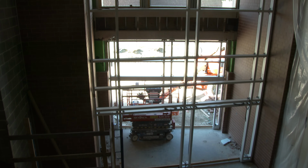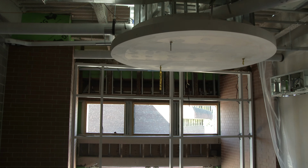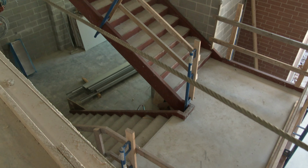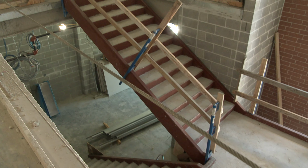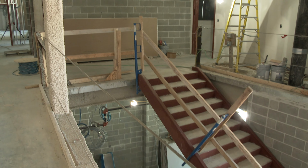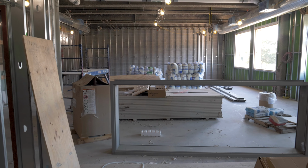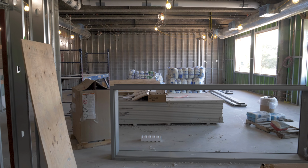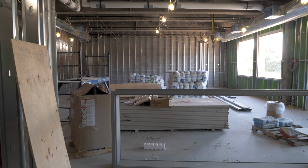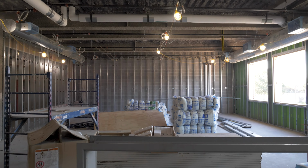This is the entrance to the fine arts wing of the building. It'll provide a separate entrance for the auditorium and the performing arts. The lobby features a monumental stair that'll provide access to the second floor of the auditorium, as well as the TV studios and classrooms. This is the TV Pro Studio. The space is dedicated to the production of original material and videos for use by the school and the school system.